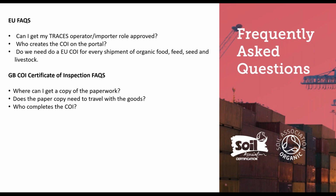So just to recap, can you get your Traces operator importer role approved? No, that's no longer possible to get approval in Traces with those roles if you're based in GB. We are no longer part of the EU, we no longer use Traces for importing in GB, and therefore we cannot continue to approve those roles. If you were based in Northern Ireland, however, we would, providing you hold certification with us and you had a valid in-date license, we would go ahead and approve you in the system.